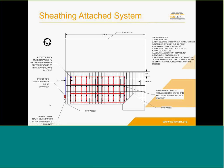And here is the site plan. And you can see with the sheathing attached system, there's actually quite a bit more attachments than we'll see when we get to a member attached system. And that's because we're holding up the modules at the edges typically. There's no rails in between, so we're saving money on rails. We're certainly having to pay attention to the rafters. The rafters would be these 24-inch on center vertical lines you see here. And these horizontal lines are the sheathing lines.